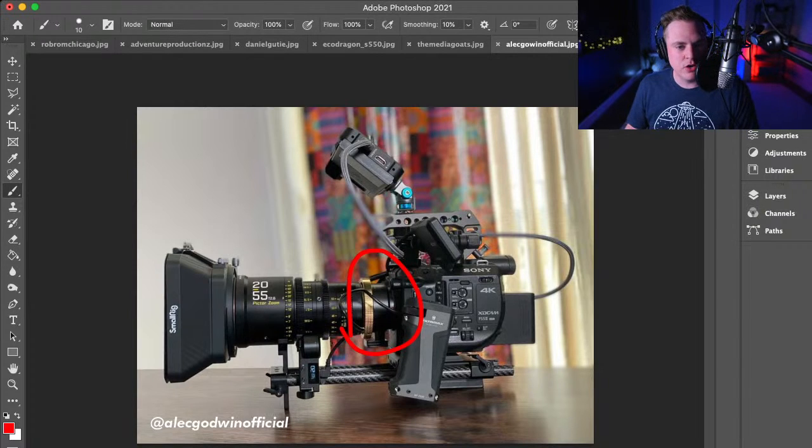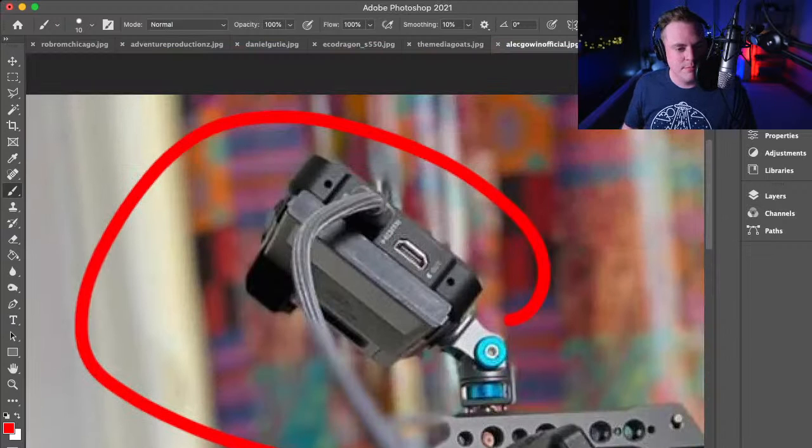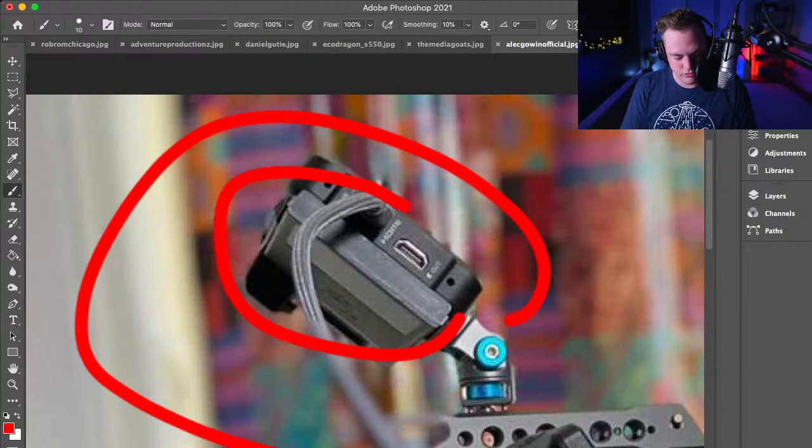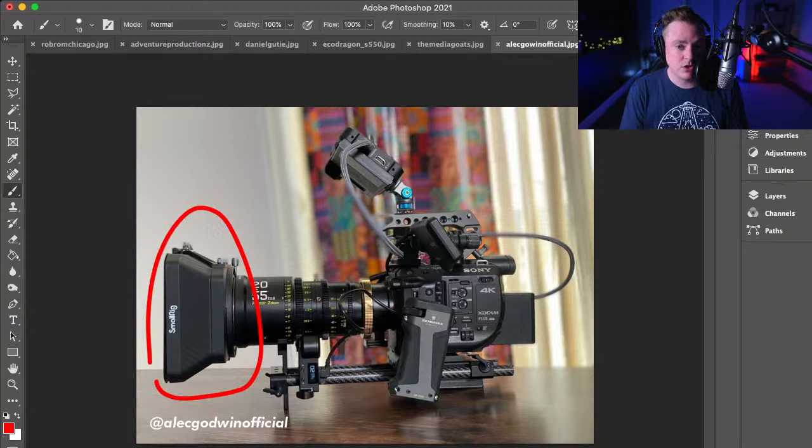All right, cool stuff. And then on the top here, looks like you've got the Ninja V or Ninja 5, whatever you guys want to call it, mounted up top with your Atomos SSD, so you can record externally, which is great with the FS5 because I know you can get more data and better bit rates and everything like that when you're recording externally. So that looks good. And then you've got the SmallRig matte box on there, which is also really nice. Good looking rig, man. I love it.